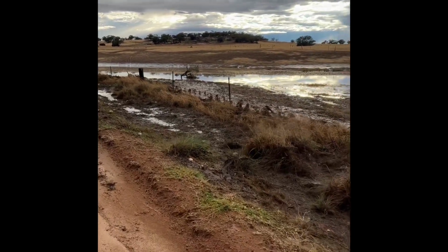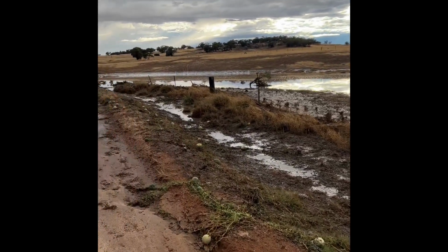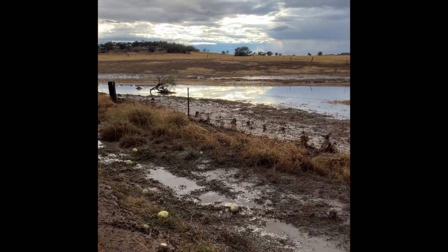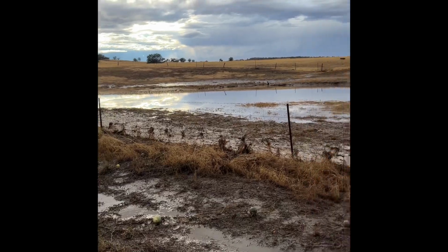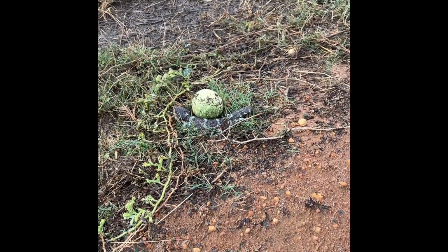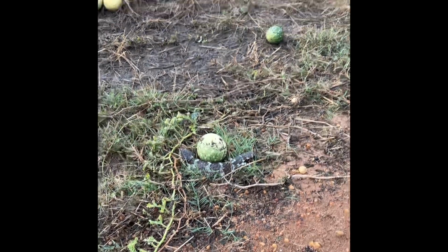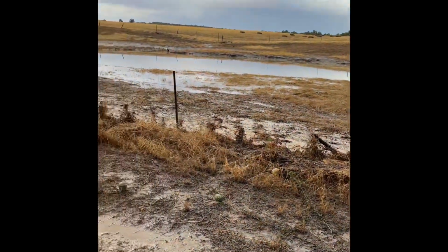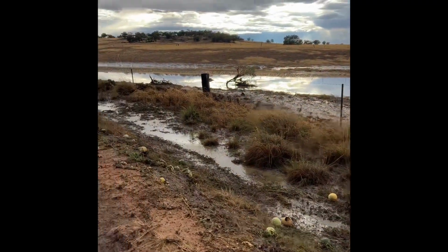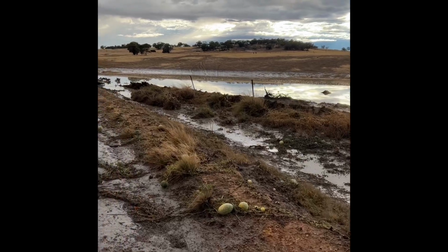We're going to have a big clean up to do. There's fences down, there's water everywhere. We're going to have to move sheep around because they're not safe where they are. There's a poor little bluey there. He's drowned. Poor little guy. It's absolutely insane. I've never ever seen this sort of damage. Not this time of year.